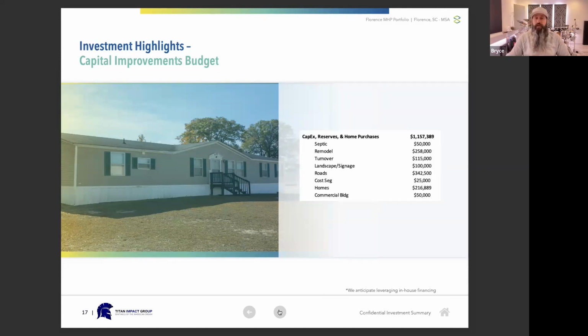We've built in to have 100% of park-owned turnover. So we've built in for a light remodel to happen in between 100% of the park-owned homes turning over throughout the hold period, which ends up being 20% a year, which is much higher than what we anticipate, because market says 5% a year.